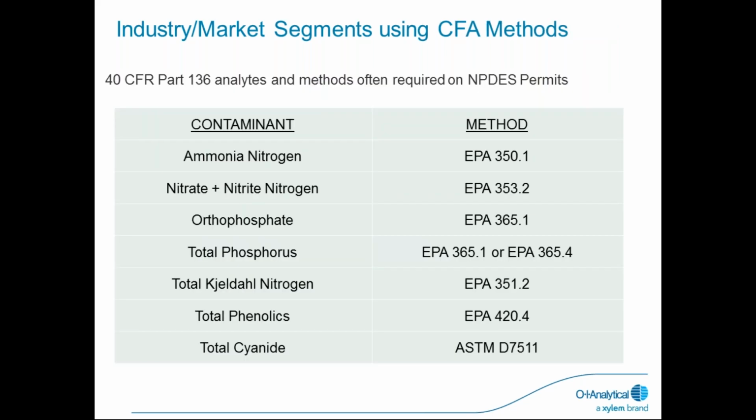Some of the chemistries that are of high importance with these permits: there's ammonia nitrogen. We follow a lot of the EPA methods and protocols, nitrate nitrogen. There's your orthophosphate, your total phosphorus, TKN, total phenolics, and then also folks are looking at total cyanide.